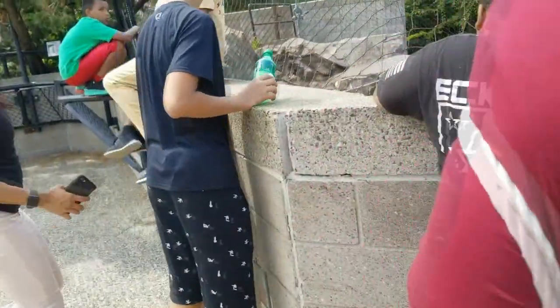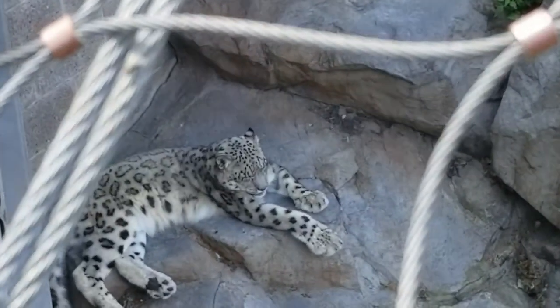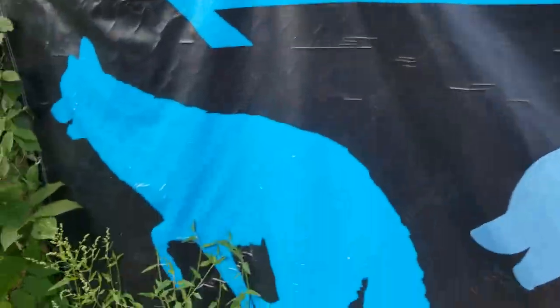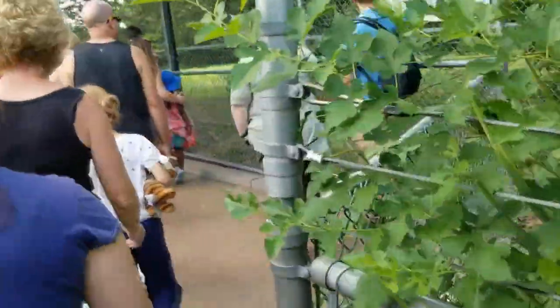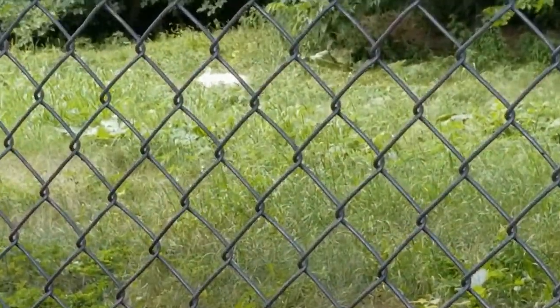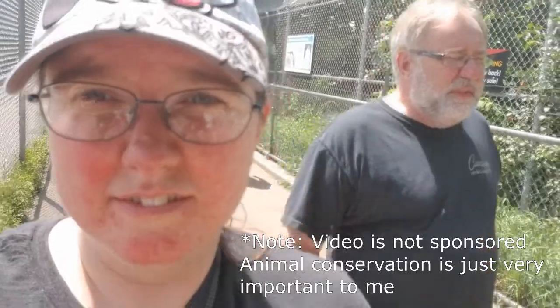What are you looking at over here? It's a leopard, down in that corner. A snow leopard. Oh, look at it. Oh, man. And the bottoms are just black, and then with black and white.